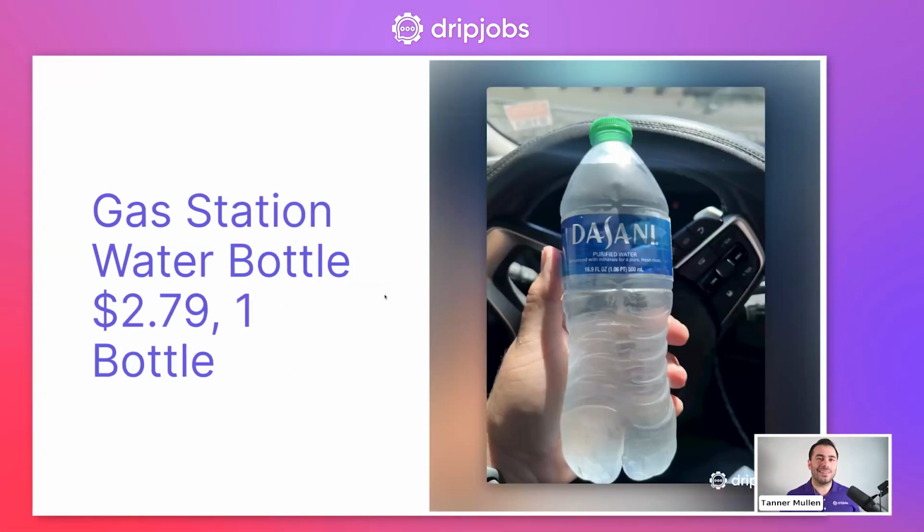But why is a gas station water bottle $2.79, right? For just one bottle, and people happily pay it like it's no big deal. They'll grab it, they might even go for the Fiji for $4.99, right? Why is this? And if we can understand this basic phenomenon and apply the same principles that happen in everyday commerce to our business, well, guess what? We're going to have a strategic advantage because it doesn't matter what we're selling. And I want that to be clear. You guys can take this information and go sell a commodity, and it'll still apply to that commodity.